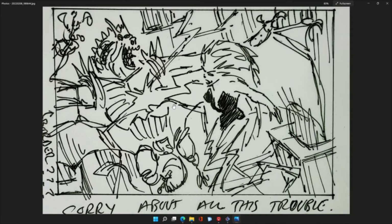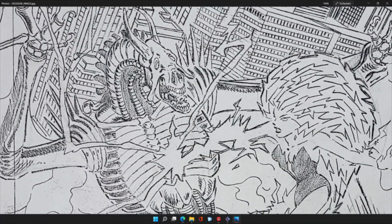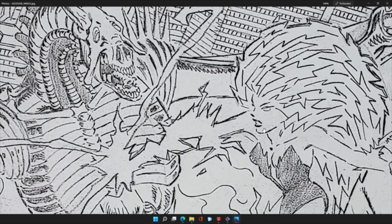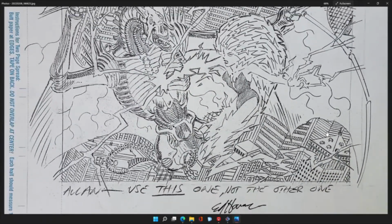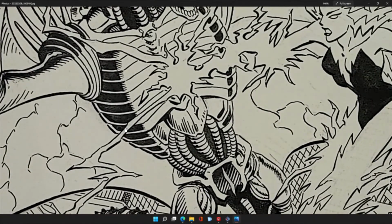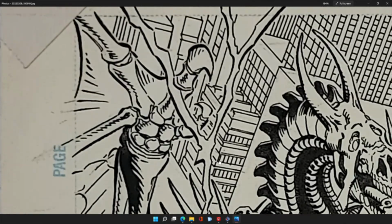And this is even closer when you look at this finished prelim. And then finally the finished piece.